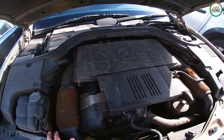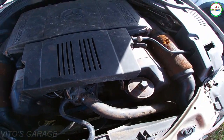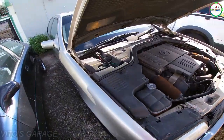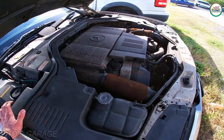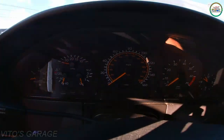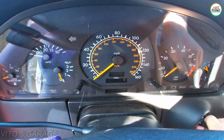I don't know if it's gonna start or not. Maybe not, because it's been sitting here for a while. But guys, this is such an amazing car. I love it. And it's amazing how the owner of the shop just let me go and check it out. So let's go ahead. Let's try to start this baby up. Nope, no juice. Nothing.